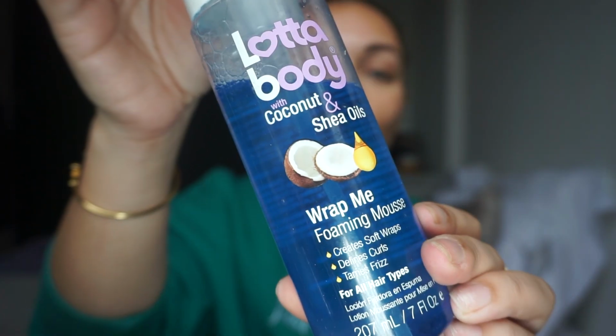Also for braids, of course, I use the Lotta Body Mousse. This is really, really great. I love to use this. I put it in my hair both at night, and then if I'm getting ready to go, I just mousse my head, put on my do-rag, and then I either keep it on, or if I'm in a hurry, I'll cool dry it just to kind of keep everything laid and slayed.